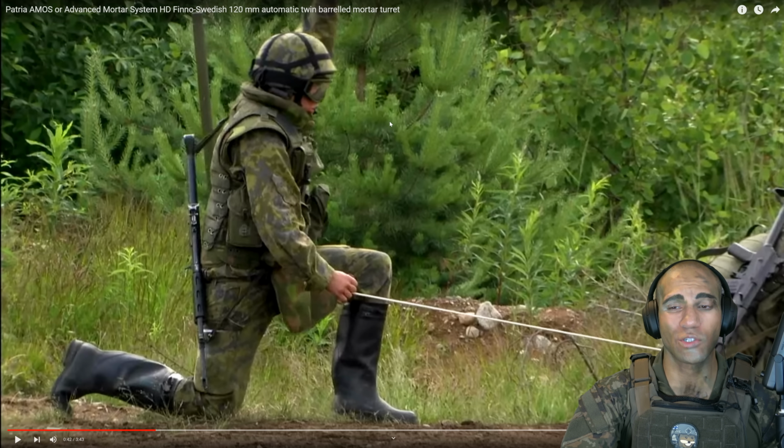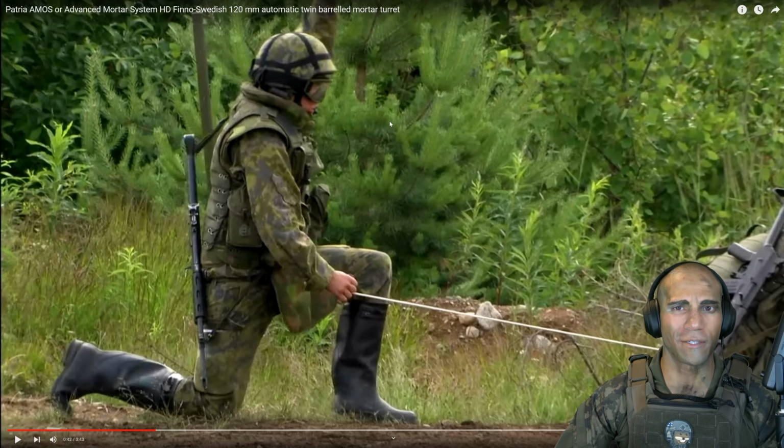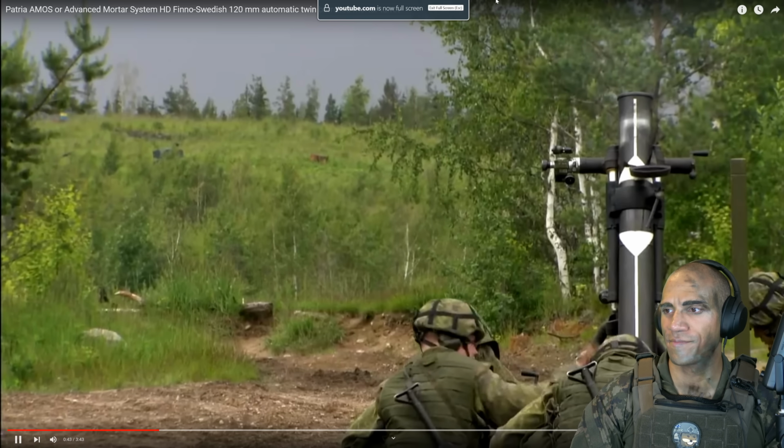And if you have a really squared away mortar team or a system like this where you can get some really accurate indirect fire, it's going to add a lot of pressure to the infantrymen. And of course, it's going to cause their formations to sort of split up a lot, which makes it a much more effective anti-personnel weapon.